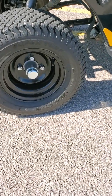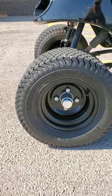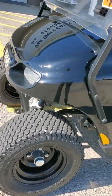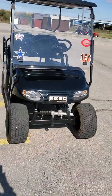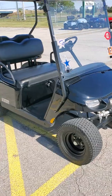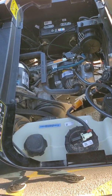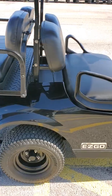And it comes with the standard 20 by 8 by 10 Kenda Super Turf tires on a 10-inch black steel wheel. It is the EZGO black color. Very, very good looking cart, like I said. It is a 13.5 horse Kawasaki gas engine. So very, very nice engine. Plenty of oomph on it.